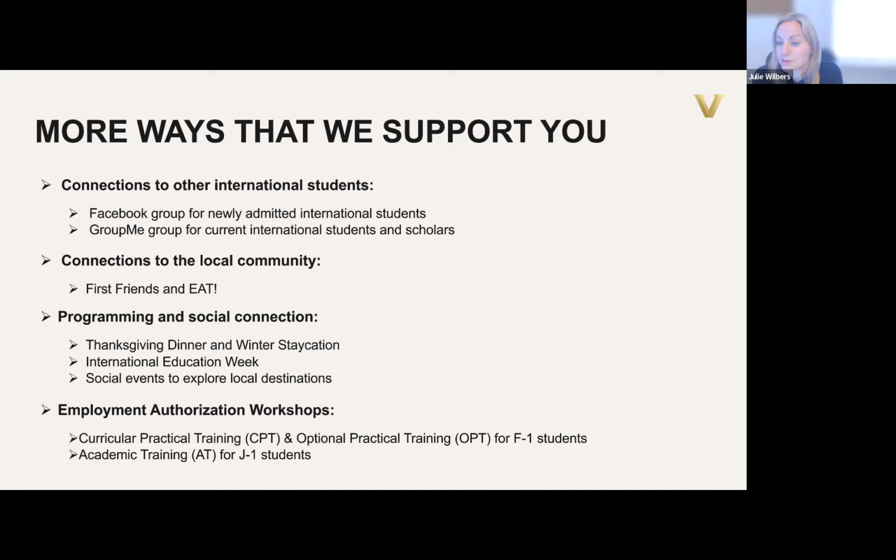International Education Week is a week that is celebrated nationwide, and it's overseen by the Department of State, but we offer approximately, I'd say, 10 to 15 events in coordination with many university offices that are related to anything international. So that's whether celebrating our international students and scholars or opportunities abroad, and anyone is welcome to submit a proposal or participate. And we do host some social events to explore local destinations that can be quite popular.